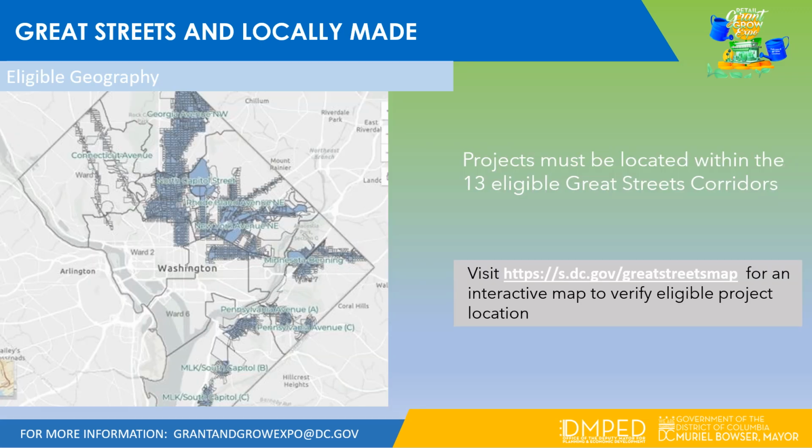In order to be eligible for either Great Streets or Locally Made, businesses must be located within one of these 13 eligible Great Streets corridors. In order to see if your business is eligible, please visit this link to check out if you are eligible on one of these locations. All you need to do is type in your business address, your project address, and if you are eligible, you will see a pop-up that says, "My business is in the eligible corridors."